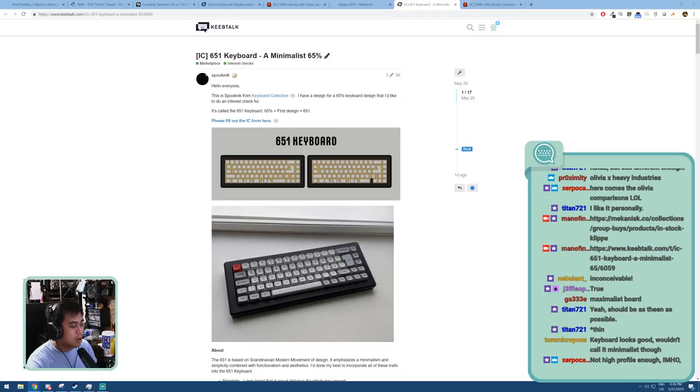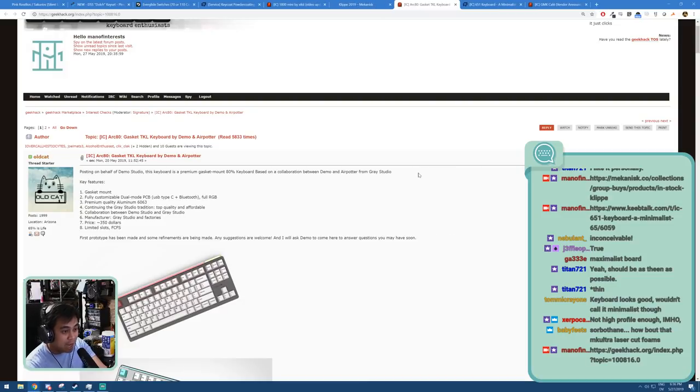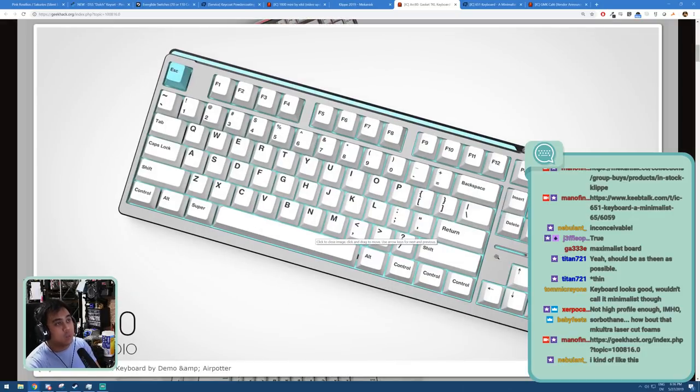So our next topic, also posted by Oldcat on behalf of someone else, is the Arc 60. It's a gasket TKL by Gray Studio, the same Gray Studio behind the HB85 and the same studio behind the COD 67 and others. So what are we getting with this? Key features. Number one, right off the bat, a gasket-mounted dual-mode PCB, meaning USB-C and Bluetooth, full RGB, 6063 aluminum, $350. First come, first serve, and this is what it looks like.